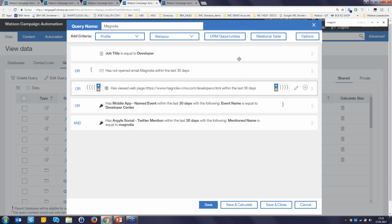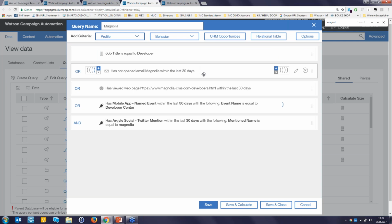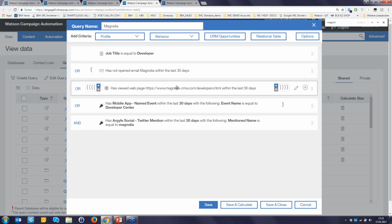So I can create rules based on, first of all, profile data. That is the data that we have in the database, maybe coming from a backend system. It could come also from a web form in Magnolia. Then I can combine these rules based on database fields with behaviors. And behaviors can be things like email opens, email clicks, or even if users have downloaded something on a website, or if users have visited a website.